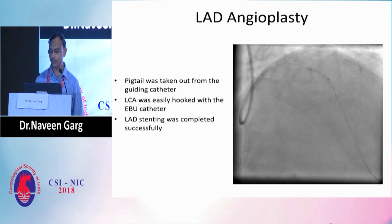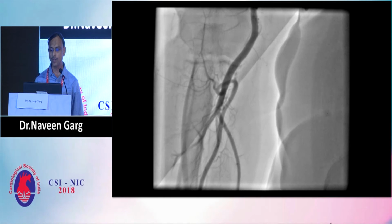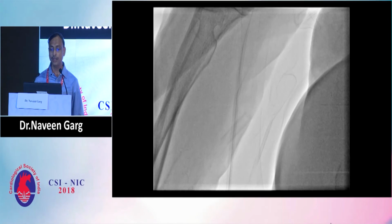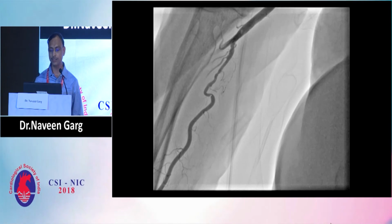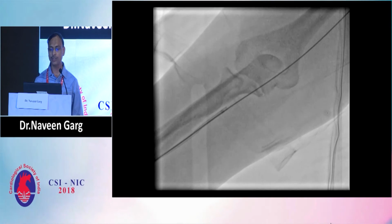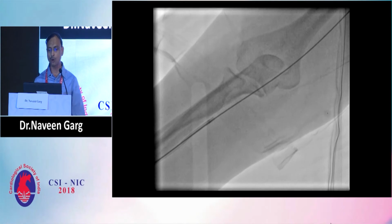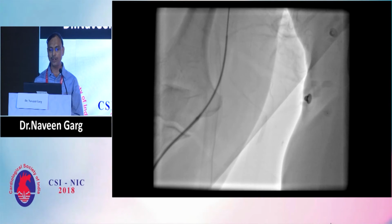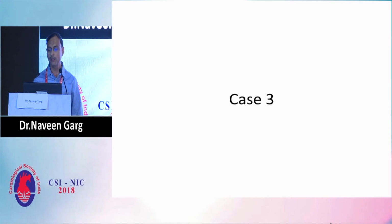Then the angioplasty was completed in the usual way, and the radial angiogram again showed no injury after this procedure. In another patient, there was tortuosity, and a simple guide catheter could not be negotiated. This is the guide catheter which is not going, and in the same patient, the pigtail guide catheter assembly went very easily, and the angioplasty was completed.